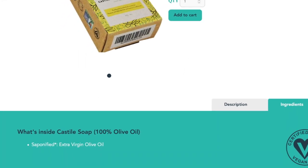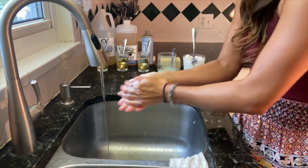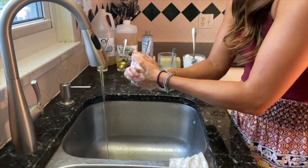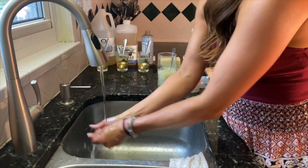I'm sure you can add a high quality castor or olive oil or coconut oil to the Dr. Bronner's bar soap when you're liquefying it, but I haven't tried that yet. If you have, I would love to hear your experience in the comments below.